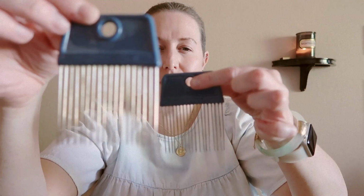I went into the kitchen and sorted through some utensils, and I was looking for barware. I didn't find any barware, but I did find these. I'm not sure what these are. Are they pasta combs? Is a pasta comb a thing? Did I make that up? They were in the kitchen utensils, and it says here, made in Taiwan.